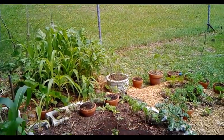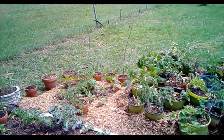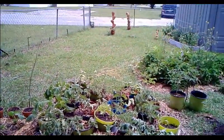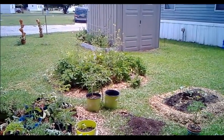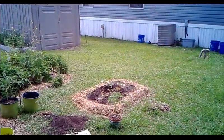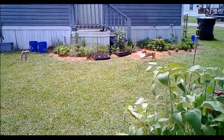Purple pole beans getting tall. Got some rice planted now. Strawberries are about done for the year. Call them June bearing strawberries. It's not even June yet and they're already finished. Yeah, lots of work to do out here.